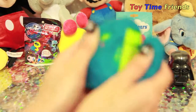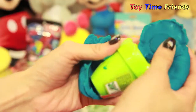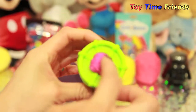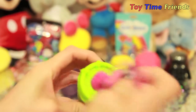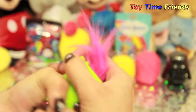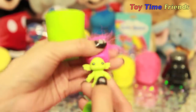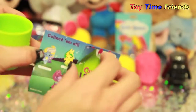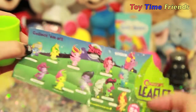I wonder what's inside. It's something green inside. Let's open it. It says Zelf, so we're gonna open it up. There's something pink in here. What is that? Let's open it. We're gonna spin it. It says Zelf with pink hair. And it also comes with a flyer. I like this rainbow one right here. Do you guys see it?